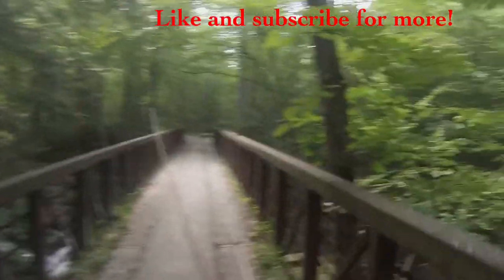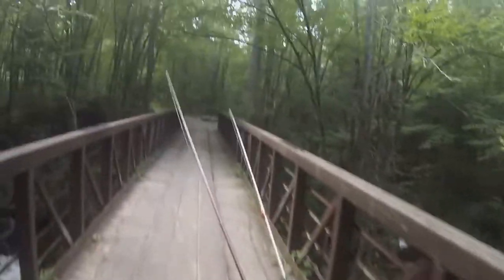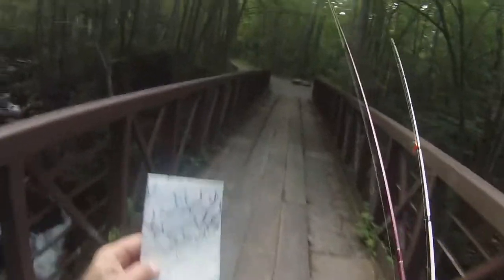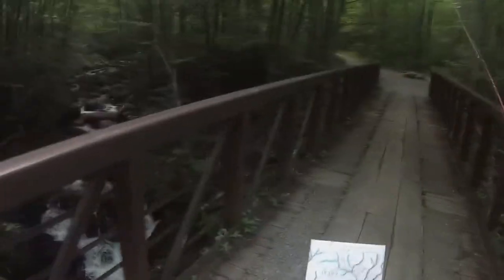Fishing the Great Smoky Mountains today for brook trout. Going up, had the guy from Little River Outfitters hook me up with where to catch them. So, give it a shot, see what happens.